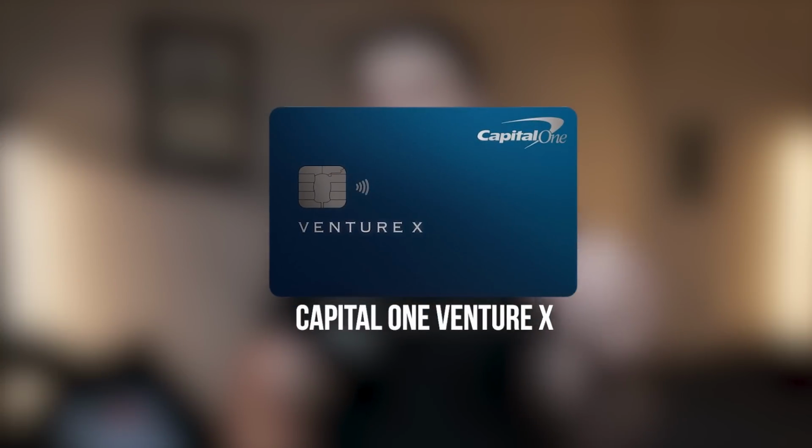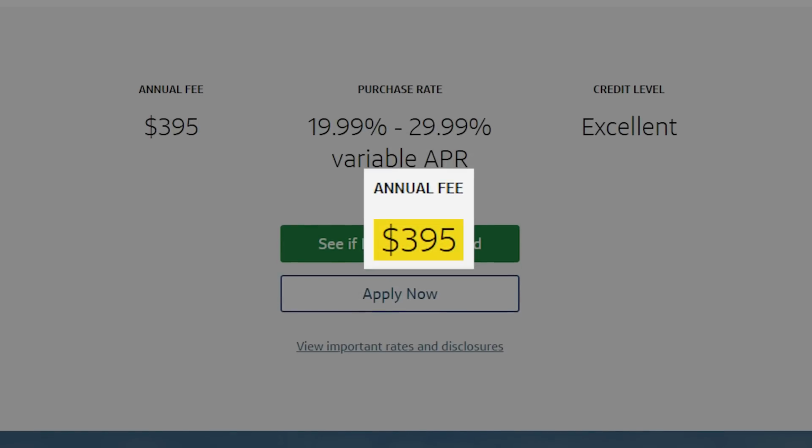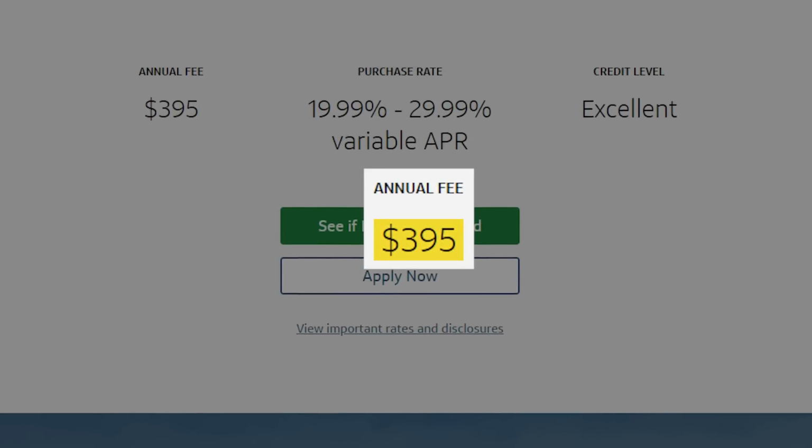This was the first free credit card that I've talked about out of my whole setup, but unfortunately, that is going to be the last daily card that I use that is free. And my most used credit card on a day-to-day basis is going to be the Capital One Venture X. Now, this card has a $395 annual fee, but as y'all probably know as well, it is honestly the easiest card to make up the annual fee on.